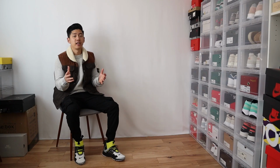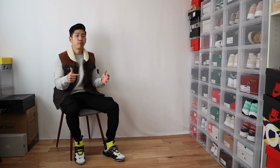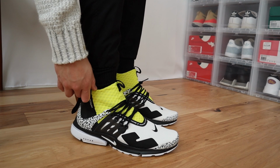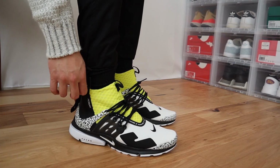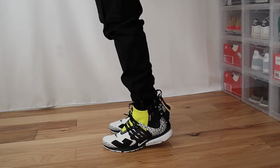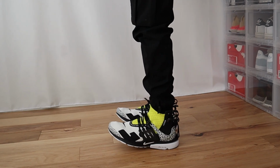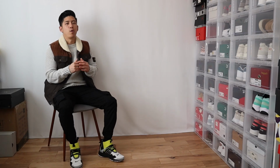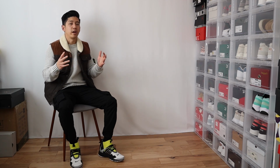Alright, for this next fit, I wanted to feature these Nike Acronym Prestos. I feel like these shoes had their hype and their run around 2018 or something like that, but I really like these shoes because they're pretty comfortable and I really like the bright yellow tongue. Because these sneakers are more along the lines of tech wear aesthetic, I wanted to go with the outerwear / tech wear type of vibe.